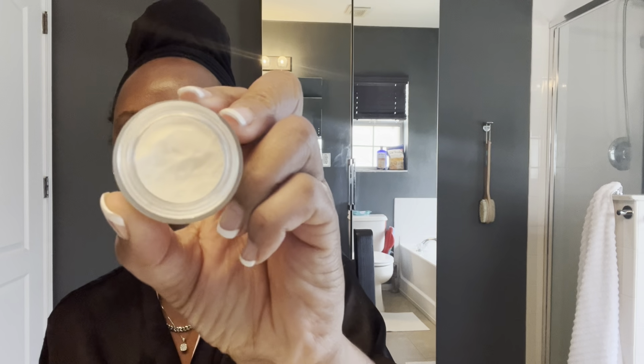But this is my eye cream that I use. It's a Lotus Youth Preserve Eye Cream by Fresh. I absolutely love the smell. It does, you know, smell like lotus flower. The directions say, after cleansing, apply to the eye area morning and night. That's pretty much it. I've used quite a bit of it.